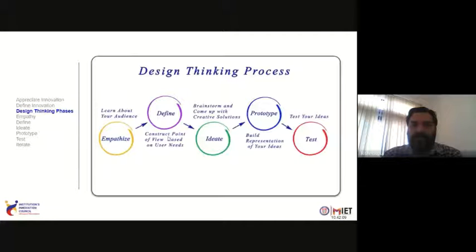So there is a properly defined process which we could follow to achieve innovation, right? The first thing you see over here is empathize. The second is define. The third is ideate, the fourth is prototype, and the fifth is test, right? The rest of the slides are just a briefing about these topics.